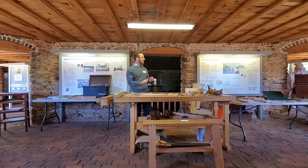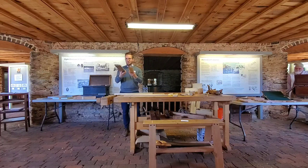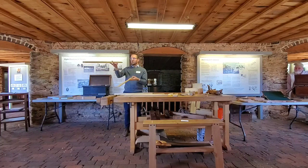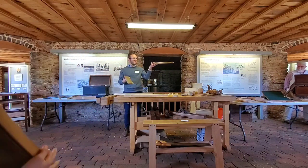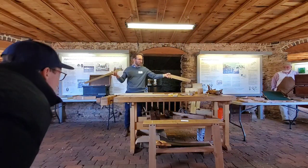You put your profile on the end of it. Now it's time to start hogging away, more refined hogging away. And we've got two different boards here. You notice these are kind of in points, little 45s, and then this is flat. So this is hogged out with the table saw, and this is hogged out with this plow plane.